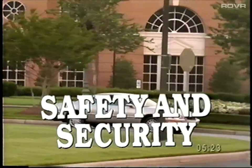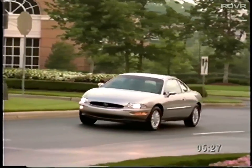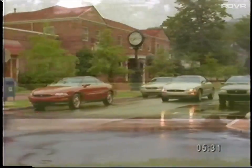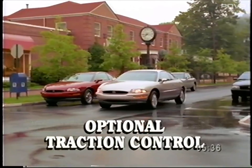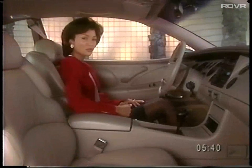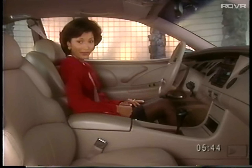When customers show that they're concerned about safety and security, you have an excellent opportunity to fill them in on Riviera's standard and optional state-of-the-art features. Let's begin with standard four-wheel disc anti-lock brakes and optional traction control, two systems that work together for controlled steering on slippery road surfaces, whether braking or accelerating.